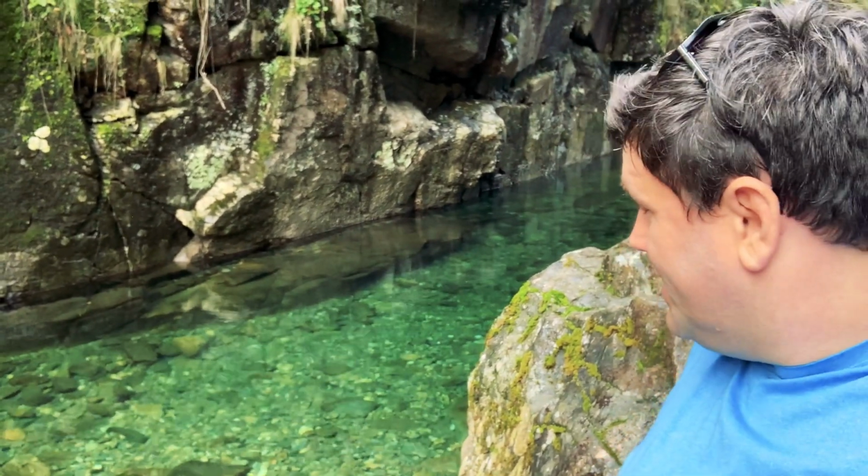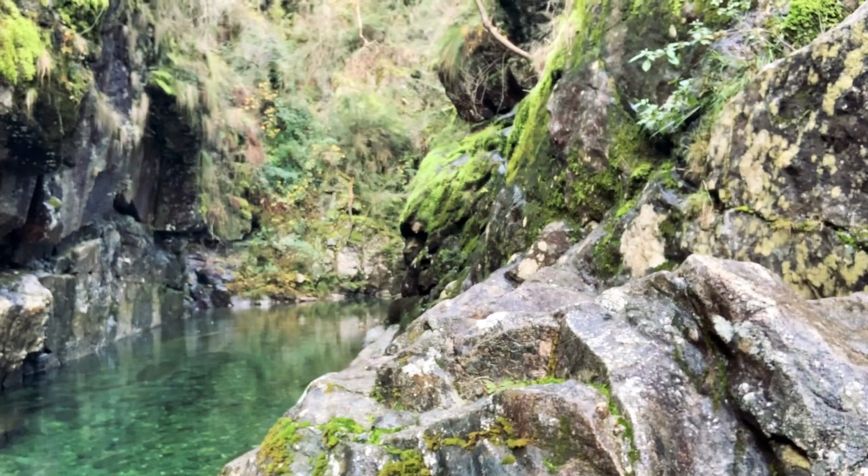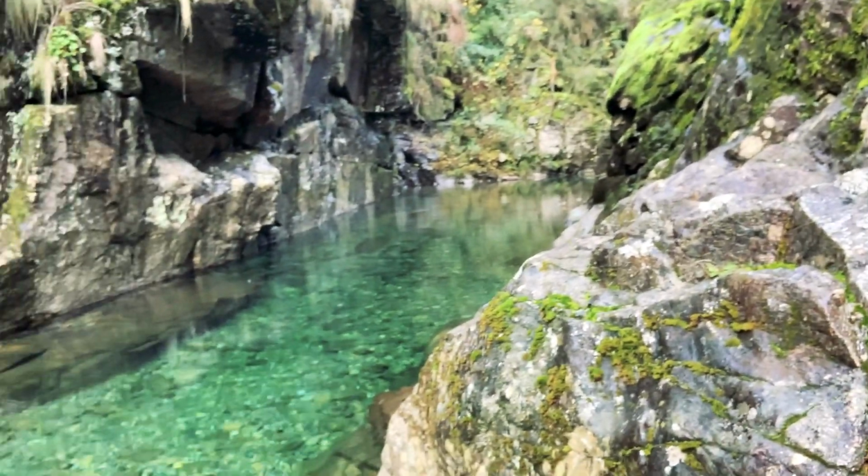So made it to the top of the gorge walk, and it is stunning up here. As you can see, the water is like a nice bluey green color. It's so clear, I'm tempted to jump in and go for a swim, but it's a little bit cold for me today, I think. I'd love to see what's around the corner. But yeah, that's the gorge. This is the Mount Beauty Gorge. It looks spectacular.